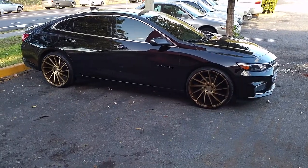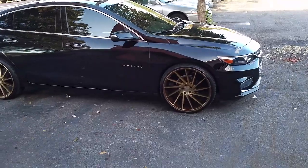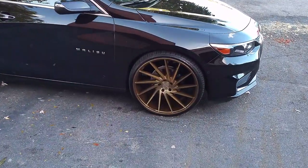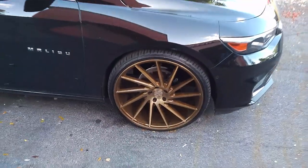Right now you are looking at the Chevy Malibu, the Ichi. This is the bronze finish. Got it on a brand new Malibu, 22 inch with a 235-3022. This car is going to get dropped.